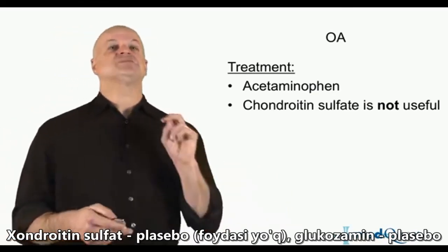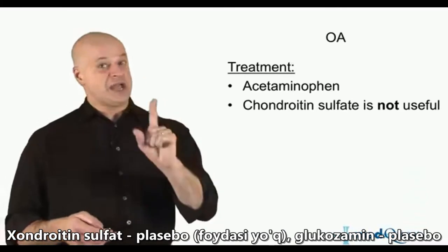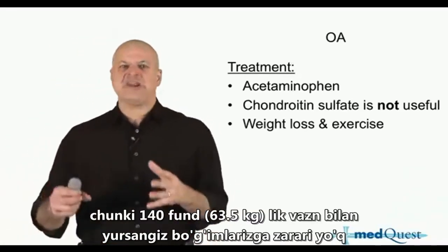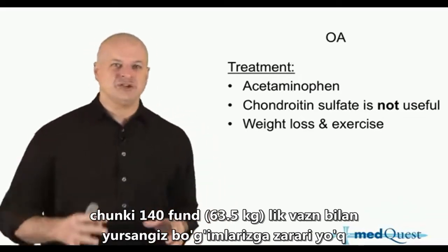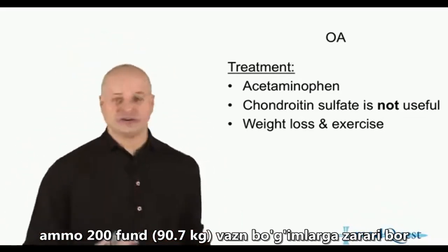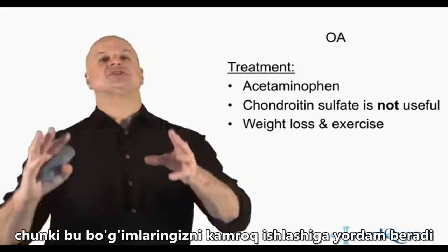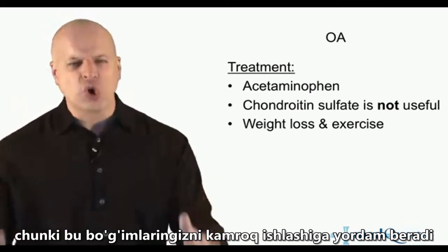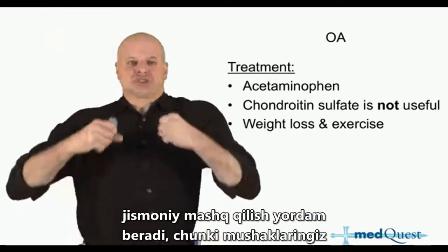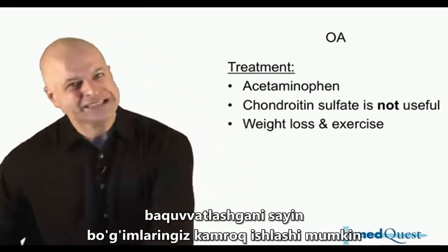Chondroitin sulfate is placebo. Glucosamine is placebo. They're not any better. Weight loss and exercise, because it's like this. If you're only carrying around a 140-pound you, it's not as damaging to your joints as carrying around a 240-pound you. So weight loss helps because it makes your joints have to work less. Exercise helps because the stronger your muscles are, the less work your joints have to do.